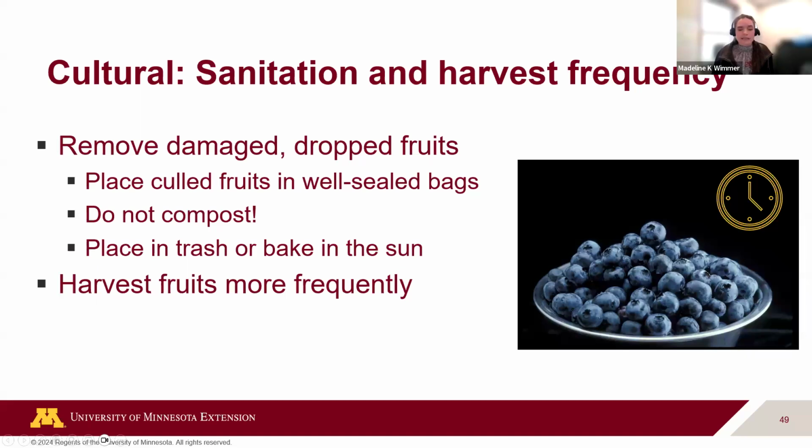And then, of course, sanitation and thinking about harvest frequency, which is something that we've also researched here at the University of Minnesota, is really helpful. Especially if you know that you have spotted wing and it has started to get into the fruit, frequent harvest is what's going to help you reduce the amount of pupae and adults that continue to perpetuate the issue of their life cycle. And you don't want to just throw fruit on the ground, but you want to contain it. You can put it in bags and bake it in the sun or throw it in the trash, whatever you want to do to get it off your property in a way where it's sealed and contained.